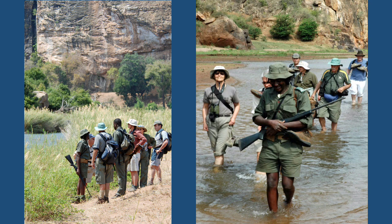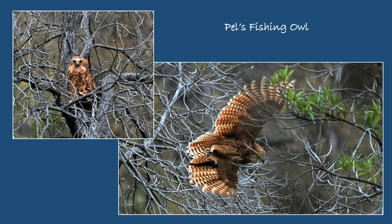And what an amazing privilege it was to wade barefoot along a crocodile-infested river in the heart of a Big Five reserve. Very reassuring to have our two very capable guides with us. We had encountered, I think it was 7 different raptor species along the walk, but the highlight was definitely this sighting of a Pel's fishing owl in the heart of the gorge.